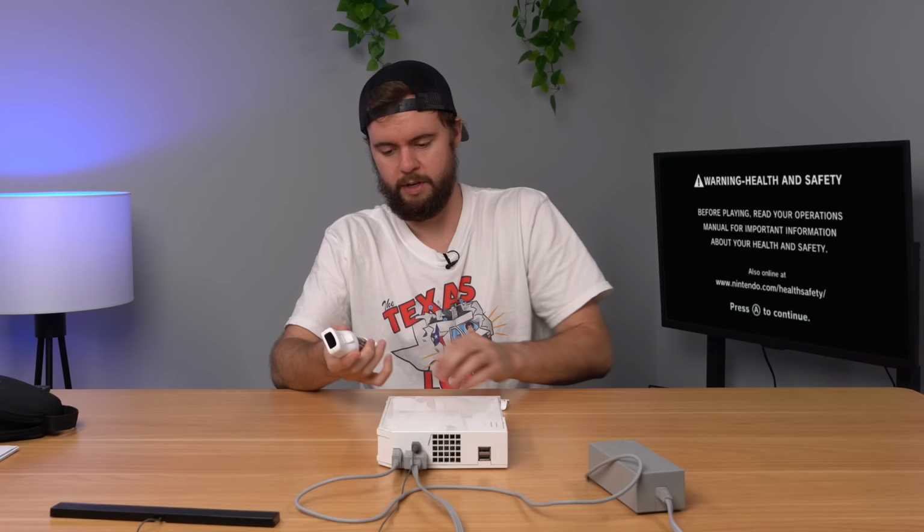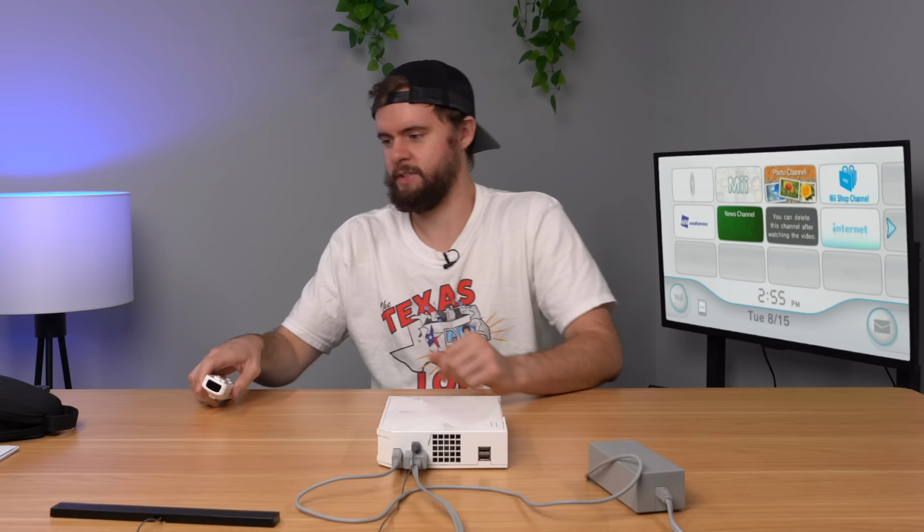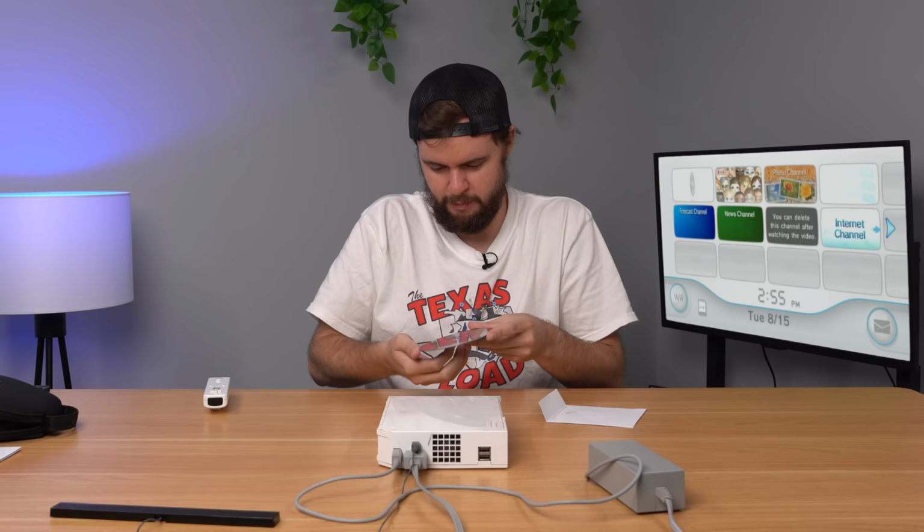Disk drive sounds iffy. There's no game in there, I can already tell. Let's go ahead and see if it can connect up here. And, ooh, pretty barren Wii. Barely any channels downloaded. That's sad. Let's go ahead and see if a game works. First, I'm gonna try this Wii Sports that we got for free a couple of consoles ago and see if this loads up. It is a bit dirty. I can probably resurface that. I mean, it sounds okay when it's spinning. Doesn't sound perfect, but it sounds okay.